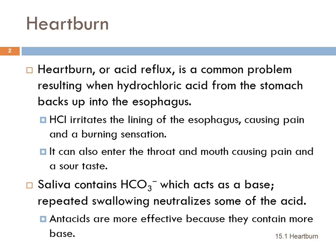So what does this have to do with chemistry? Well, your saliva has bicarbonate ion, HCO3-, which acts as a base and can neutralize that acid. So if your heartburn is very mild, just swallowing repeatedly will help to neutralize that acid that's come up into your esophagus and soothe it a little bit. My experience with heartburn when I was pregnant with my children was that even serious antacids did absolutely nothing. But antacids are more effective because they contain a lot more base than your saliva does. And so they can neutralize that acid and help to stop the pain. The pain is only part of the problem because it actually damages your esophagus.